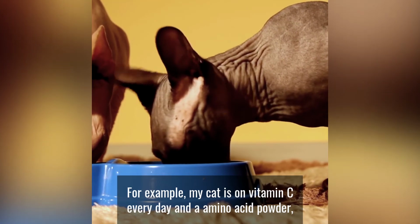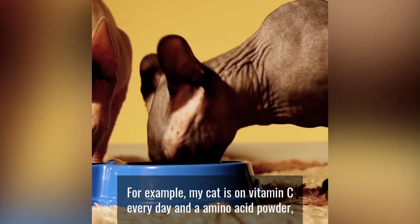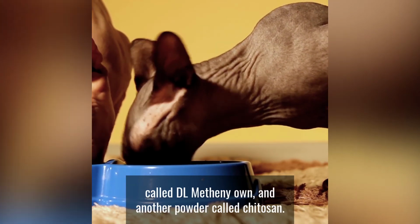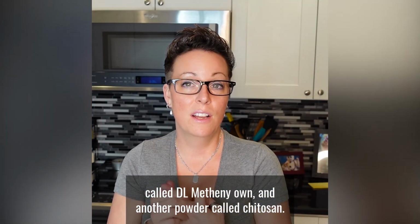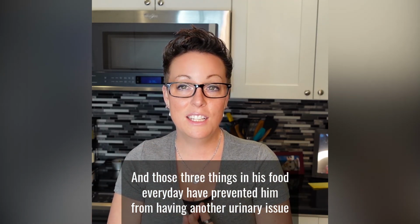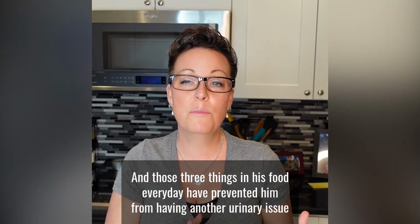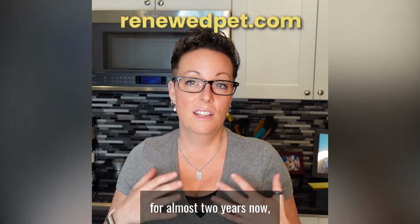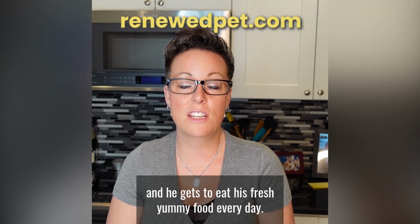For example, my cat is on vitamin C every day and an amino acid powder called DL-methionine and another powder called chitosan. And those three things in his food every day have prevented him from having another urinary issue for almost 2 years now, and he gets to eat his fresh, yummy food every day.